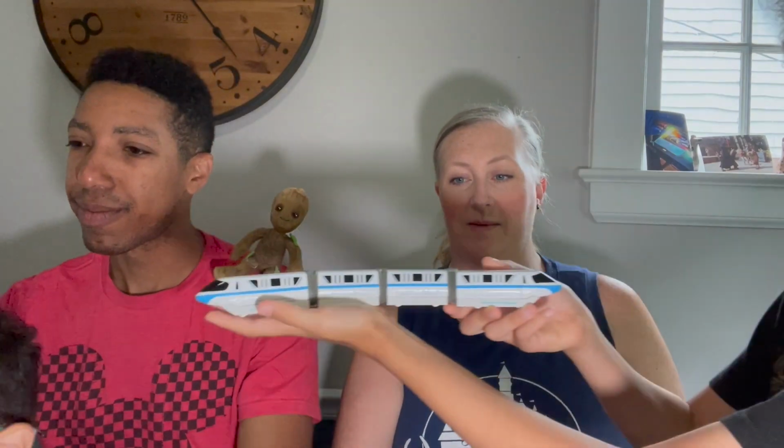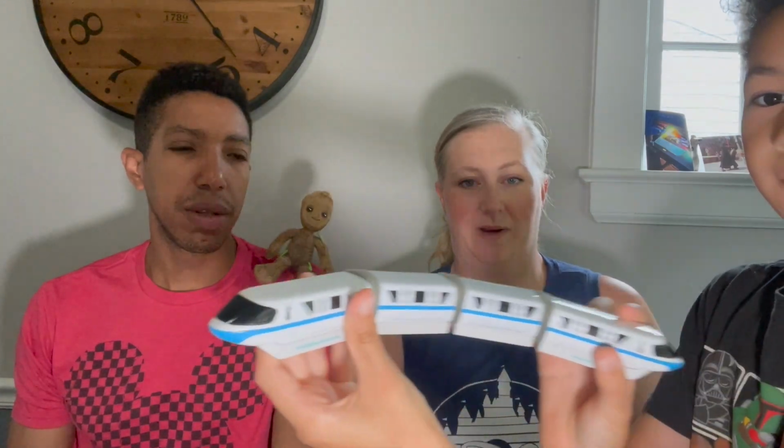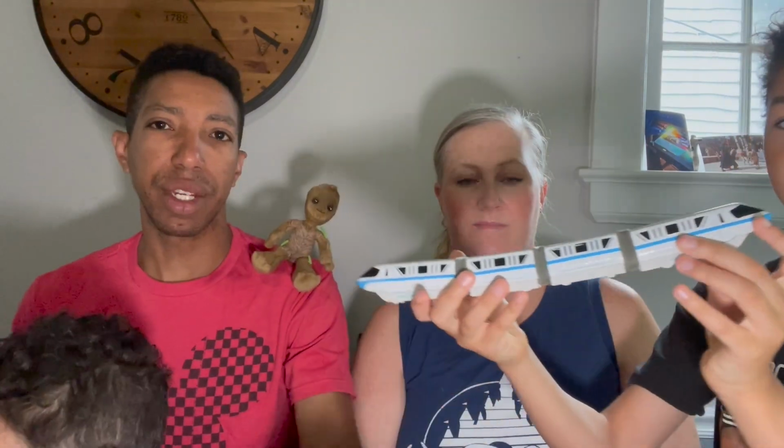And then Landon also got a monorail that's more like a Matchbox car, but obviously not Matchbox. It's heavy. It's almost like a display. It's magneted together, so it's really cool. He wanted more of the Disney transportation toys, so he got the monorail.